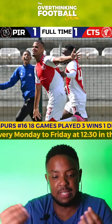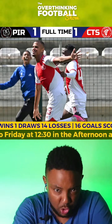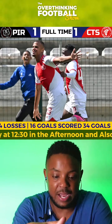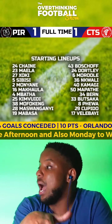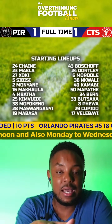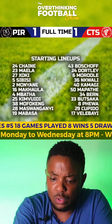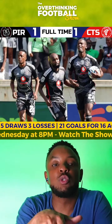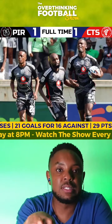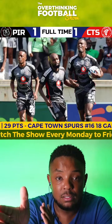Imagine making 4 or 5 subs. You've taken out one of your defenders who was solid-ish on the day. I understand he had to look at fine. He comes off. You take out your 2 midfielders that had been playing well in the middle. Umbata, no, Makaula, you take them off. Then on top of that, you go to the front and you take off another person who was there. So now you've basically taken out your spine.